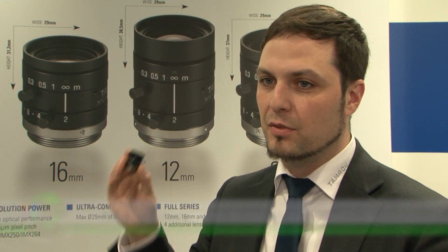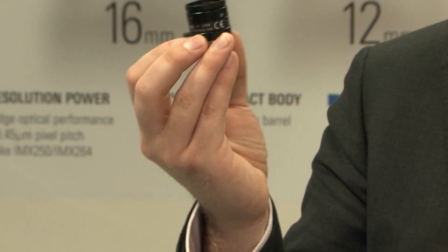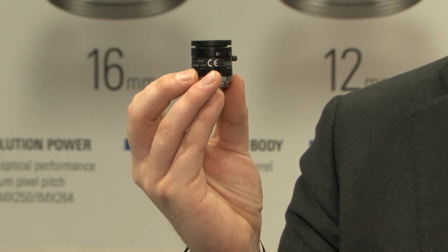What was the reasoning behind building the series of M112 lenses? It's actually more and more these cameras with these big sensors of the 1/1.2 inch format are coming out, and it's very popular in the traffic surveillance market. But there's actually no lenses for it until now. So what we did, we made the smallest lens series there is.